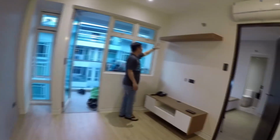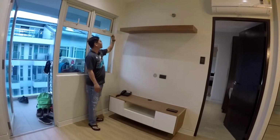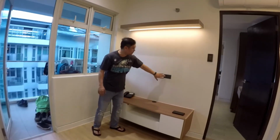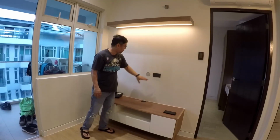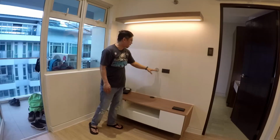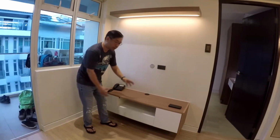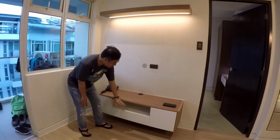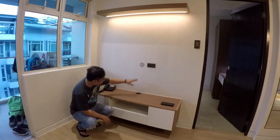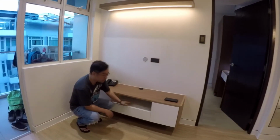So here we have the floating shelves. Ang switch niya dito rin sa side. Meron siyang maliit na switch for the accent light. And then we provided the provision for the TV outlet. And then this will be for the cables going to the, if you have some console game or any player na pwede mo lagay dito. So lagay mo dito yung cables and then nakatago siya sa likod ng wall.